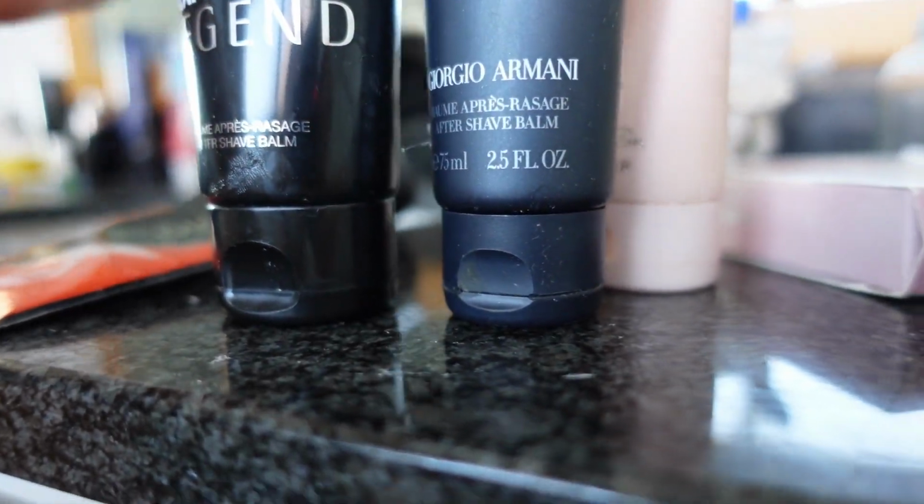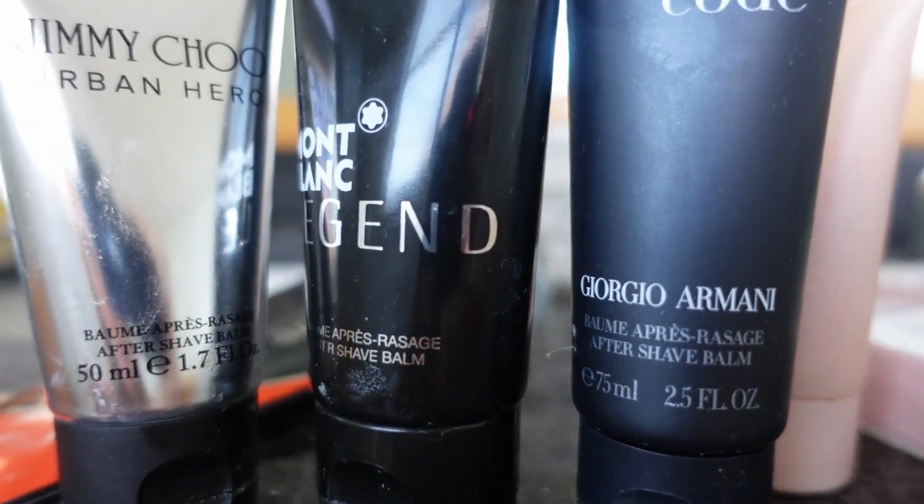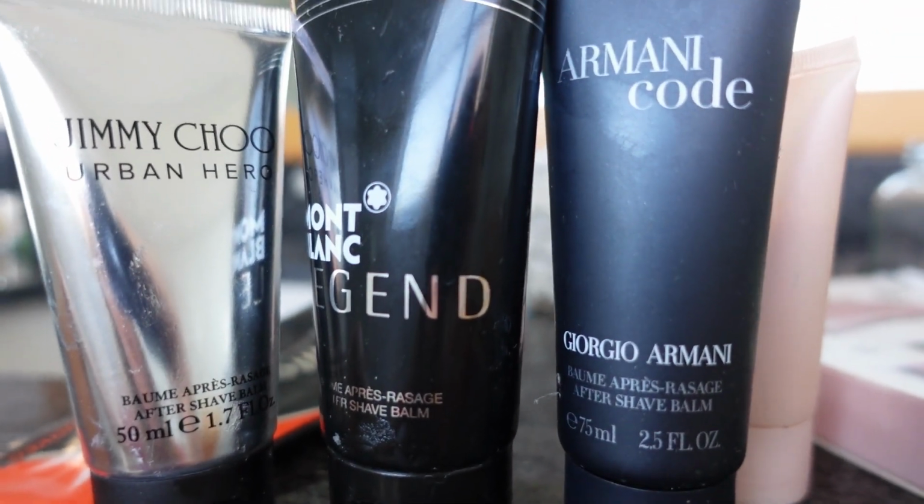These, because my husband doesn't use aftershave balm. But there's 3 young guys just down the hall, their bathroom, they would love to use it. So I'll drop those up there.